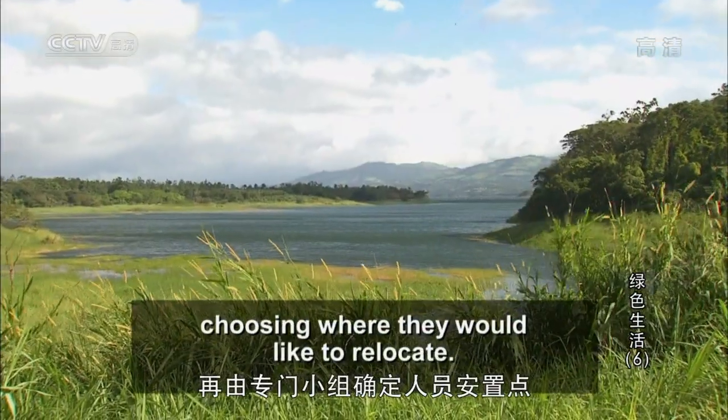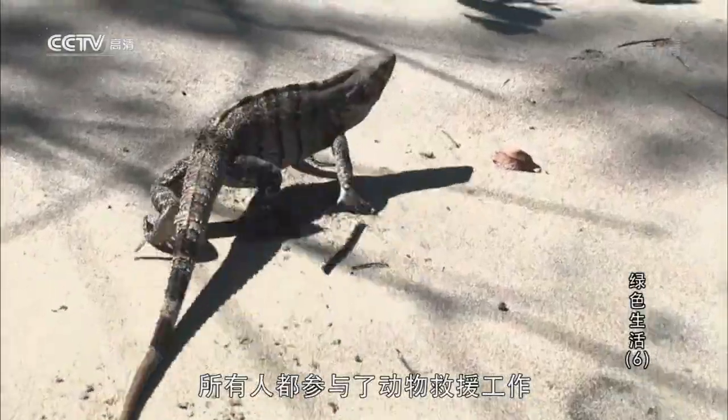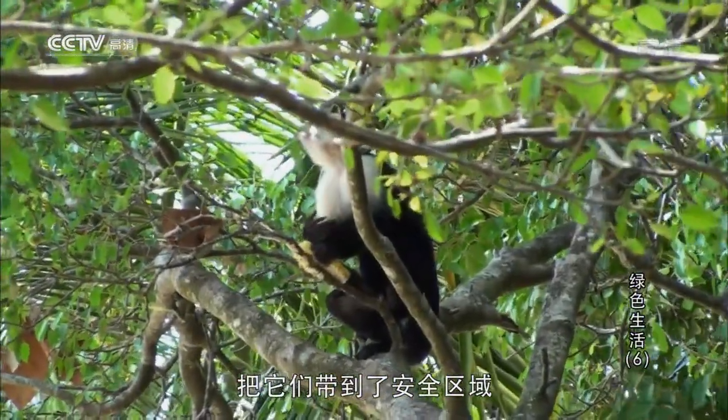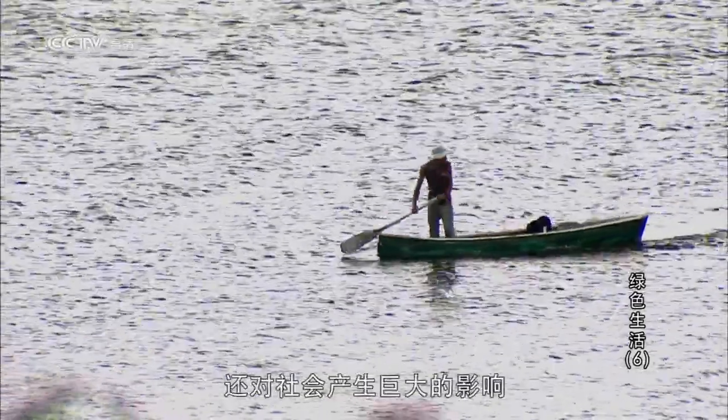So it's so much more than just physically building a dam. It's actually fully involving these communities and where these people wanted to move to. You know, there was a whole group of people that came in and actually rescued the animals and brought them to safe areas before they actually filled the lake. Very, very complicated. It's a great physical task, but also a really huge social impact.